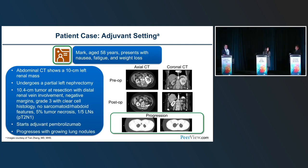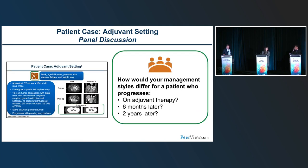Actually, I have a couple more zingers. So let's envision this patient actually progressed after adjuvant pembrolizumab therapy. This is something that we're going to have to be dealing with pretty soon in the clinics, and it's a tough one. I really don't think there's one right answer over here. But I wanted to have a discussion around this.